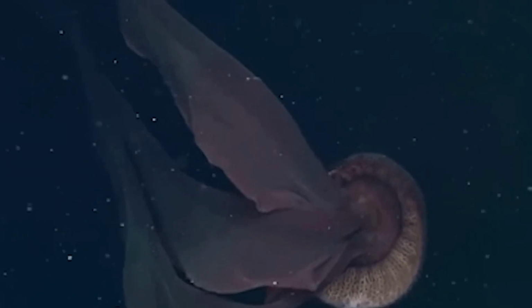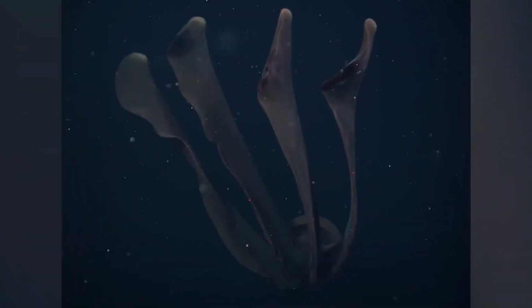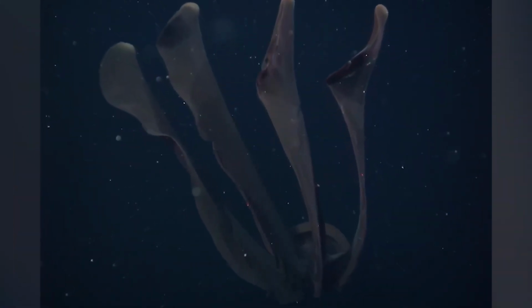The first specimen, weighing in at 100 pounds, was collected in 1899, but it wasn't recognized as its own species until 1959. Imagine this thing chasing you and catching you, tangling you in like 100 feet of netting tentacles so it can just eat you slowly.